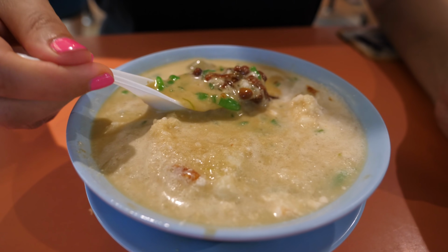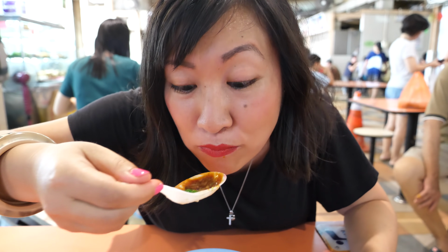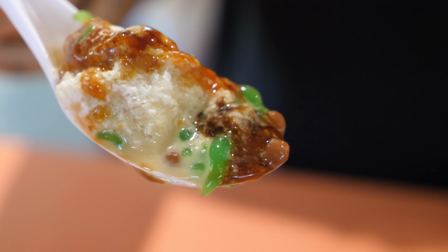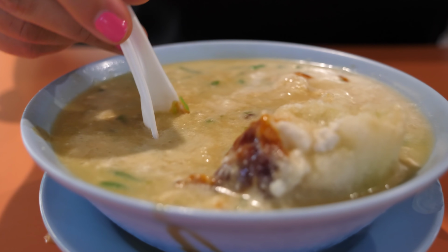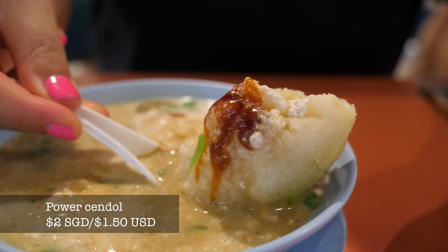Oh my goodness, the cendol is turning into soup. It's just such a great texture too. You got the slippery pandan noodles, earthy red beans, the ice, the creamy coconut milk. The flavors are just a mishmash of perfection.